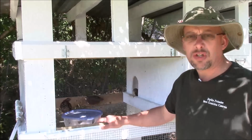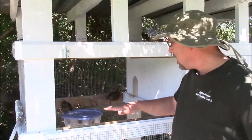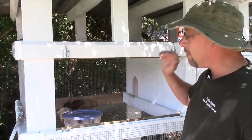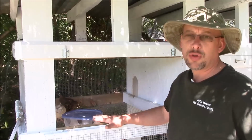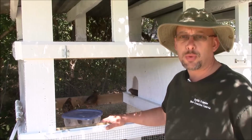All right, so let's start off by talking about the square footage of the cage. I got the cage opened up here so you can see. This cage is 3 feet deep by 6 feet, so that's 18 square feet. I've only got 15 birds in here right now, but I think I could easily get away with 20. Really about 1 square foot per bird is what you're looking for.